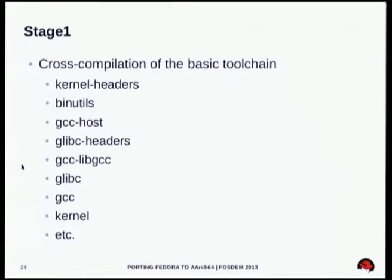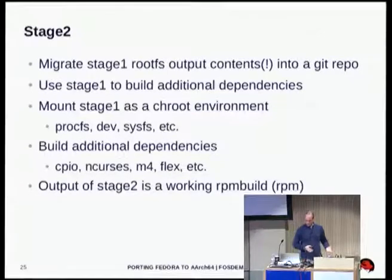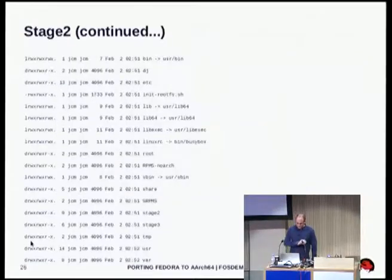These are the kind of things you're building in stage 1, which we have built, obviously. Stage 2, they go straight into a Git repo, so you can track the history forevermore. We build additional dependencies. We can then mount those over NFS or as a file system image, which I'm going to show you in a few moments. And we can get RPM working, which is where we are right now.